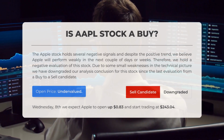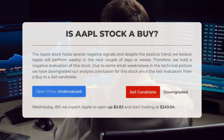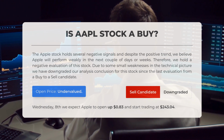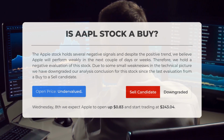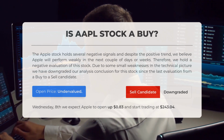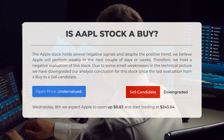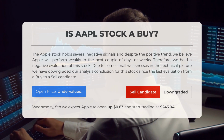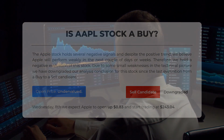Is Apple stock a good buy? The Apple stock currently exhibits several negative signals. Despite a positive trend, we anticipate that Apple will face weak performance in the upcoming days or weeks. Consequently, our assessment of this stock has turned negative. Due to some minor weaknesses in the technical picture, we have revised our analysis conclusion from a buy to a sell candidate since our last evaluation. After examining the volatility and movements from the most recent trading day, our systems indicate that the current price is undervalued. For trading on Wednesday, the 8th of January, we expect Apple to open with an increase of 83 cents, starting at a price of $243.04.